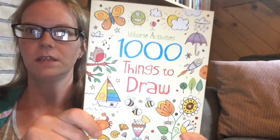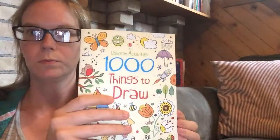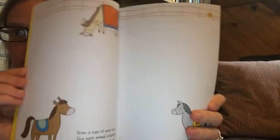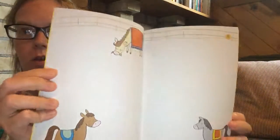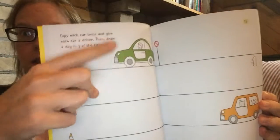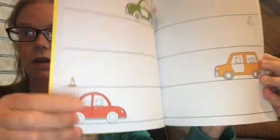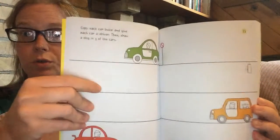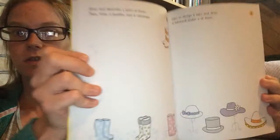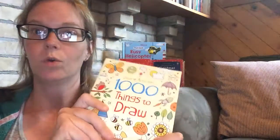Now we have the 1,000 Things to Draw. This would be for 6+, and I would also say that this would be the perfect activity on a rainy day or just quiet time, or whenever your kid comes to you and says, hey, I'm bored, you can just hand him this book and you can see each page here is blank, and it gives the opportunity to try and copy what is already drawn on there and then to attempt to do something different but similar on each page. It has 1,000 creative ideas for drawing, so I definitely think this is a great rainy day or I'm bored type of book.